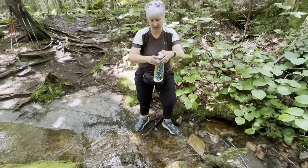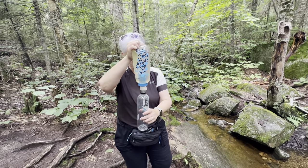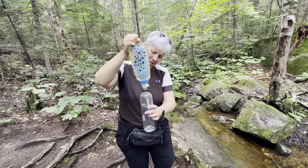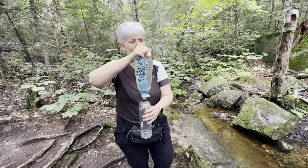Thankfully, because it is a hot day and we've already been through all the water, but I knew there was water on the trail. So, let's keep that filled. All right. Now let's filter some water. Oh no, it's clogged. No, it's filtering, it's just not as fast. I gotta clean it, it's going slow.